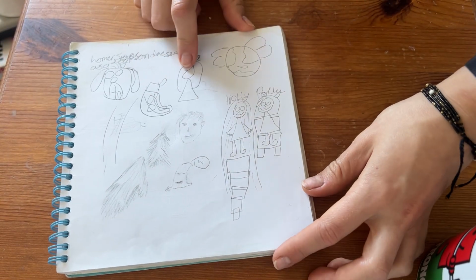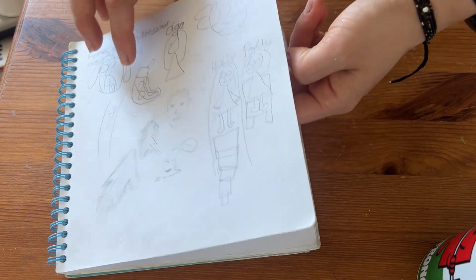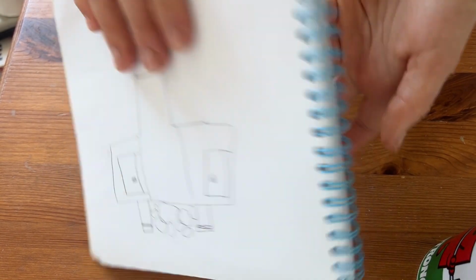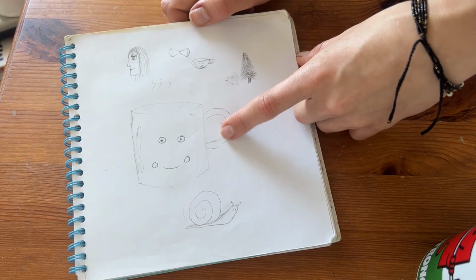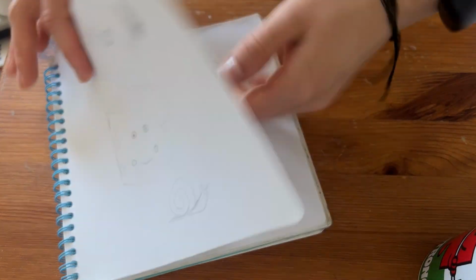This is, I think, me and a friend having a little draw-off on the bus. And he drew this. I don't really know what it is, but there you have it. A parrot. A drawing of my dog. I think my grandma has these cups. They just have weird faces on them, so I wanted to capture that.